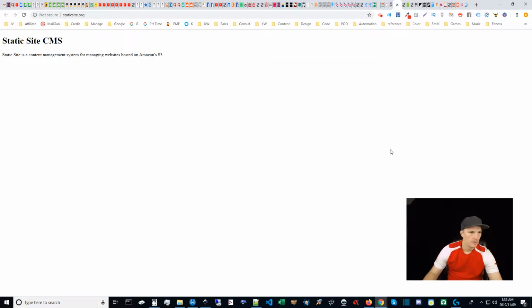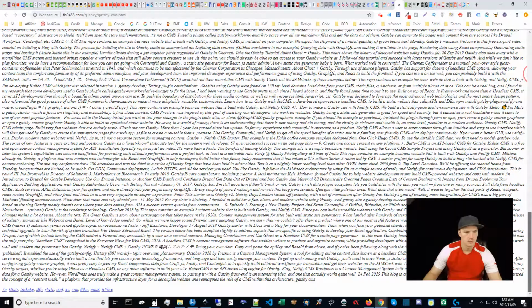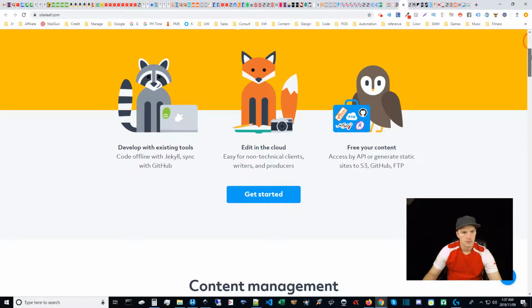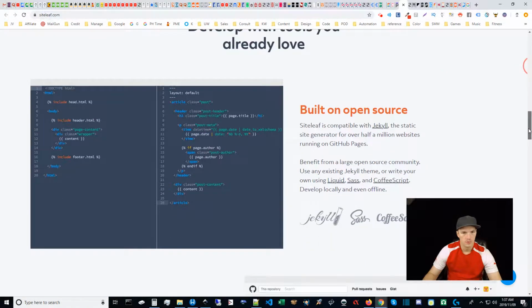All right, skipping that. Static Site CMS. Nothing there. This is like a backlink that the Gatsby team must have done for themselves. Some ugly business right there. SiteLeaf, built for developers, loved by everyone. SiteLeaf is a content management system designed for a better web. Available with existing tools, code offline, Jekyll, sync with GitHub. Edit in the cloud, yes. Free your content, accessed by API, generate static sites to places. Content management for the whole team, develop with tools you already love.